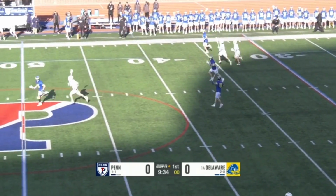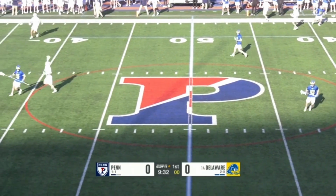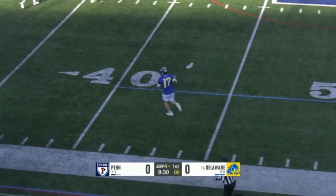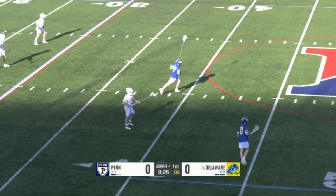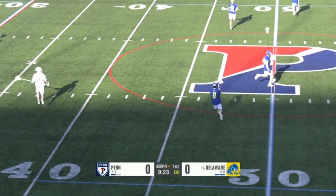Matt Montgomery from nearby Westchester, Pennsylvania. Had it knocked out of his stick, but he gets it back. Nice play by Matt Montgomery to get the ball cleared like that. He had to come past two.